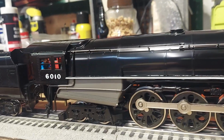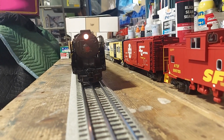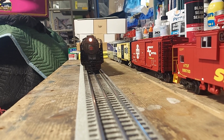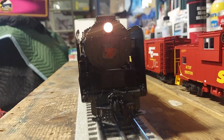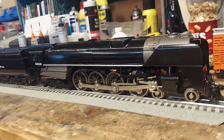But I don't know. This definitely is my favorite locomotive that I own. Like I said, it just has such a presence on your layout when it's running around. Everybody notices this thing. And it runs just so dang good. It really does.